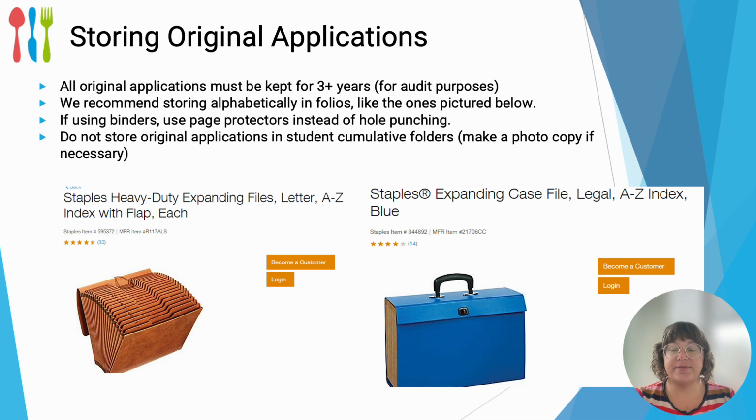All right. And then once the applications are scanned, you need to store them somewhere secure in your building. Original applications need to be kept on file for 3+ years, 3 years at least, because they could be requested in an audit. We recommend storing them alphabetically, like by student last name, in folios like the ones you see here, these alphabetized folios. You could also use a binder. We suggest using page protectors instead of hole punching the originals.